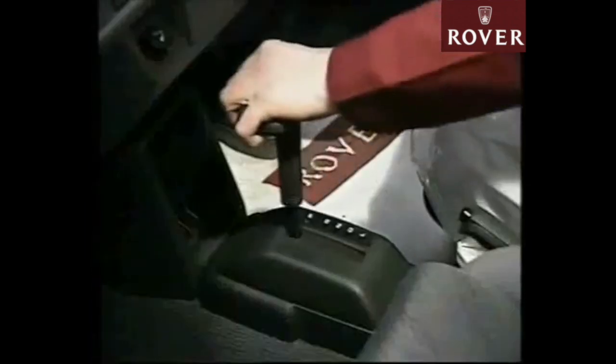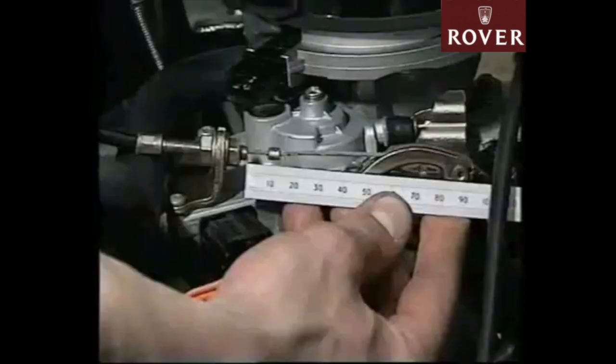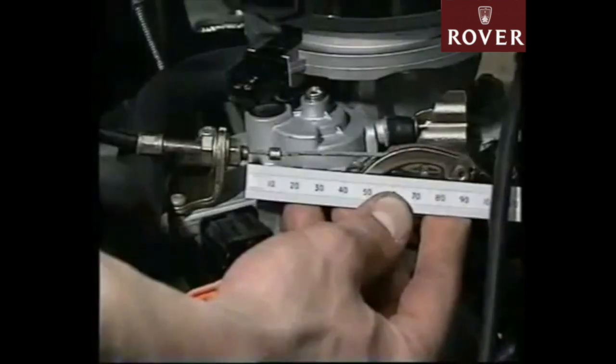When refitting the selector lever, push it fully forward into the park position. Check park is engaged, then secure the trunnion nut. Adjust the kickdown cable using the procedure you've just seen, which is also detailed in the repair manual.